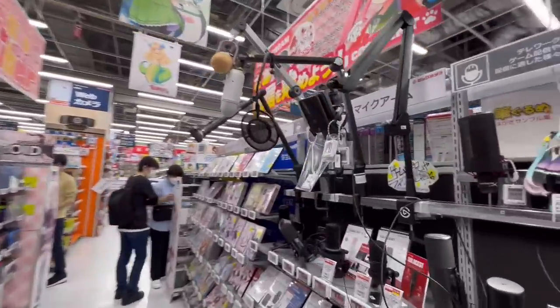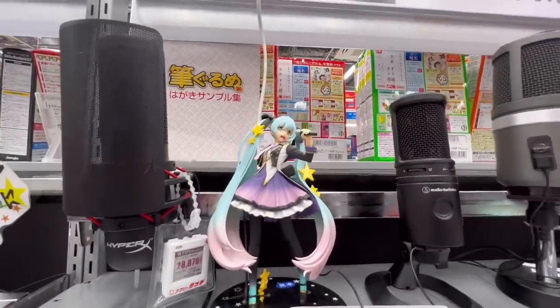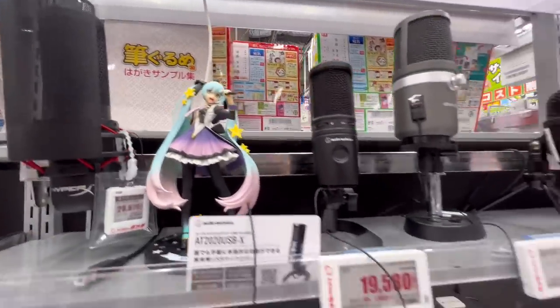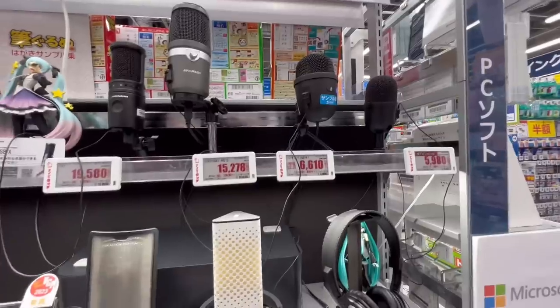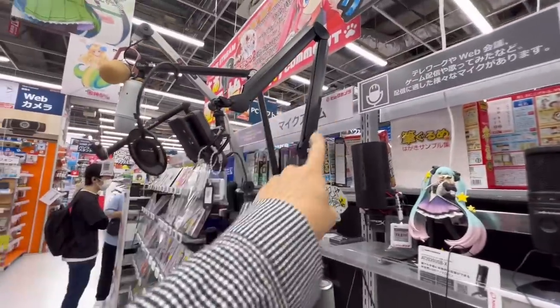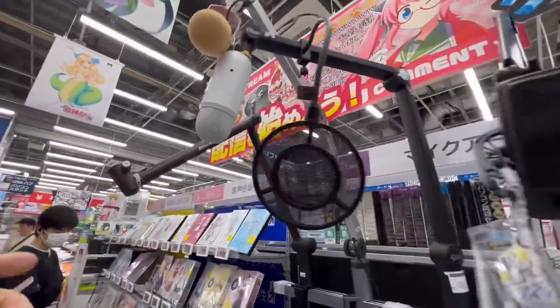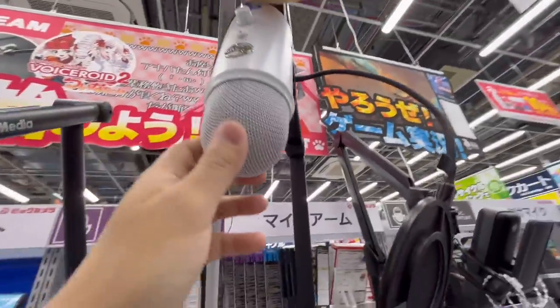Okay. Look at all these mics. Oh, and I can't say her name. Look at all these mics. I bought a 7,000 yen one, something like this, but I got an extra arm. Look at this. Wave for your gamers. I considered getting this one, the Blue.